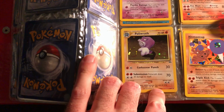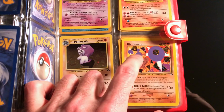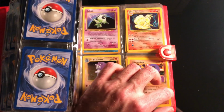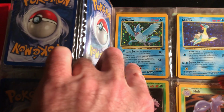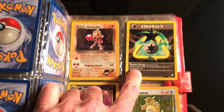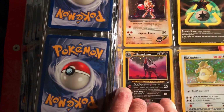Ninetales, Poliwrath, Hypno. You guys will see the little stickers here. I added those because I was so pissed I didn't get a holographic in my pack, so I made my own. I probably ruined the card, but it has a special sentimental value for me. We have Articuno right here, Lapras, Dark Weezing, Muk, Rocket's Hypno, Energy. Again, you guys will see I tried to make my own holographic, so that one doesn't count.